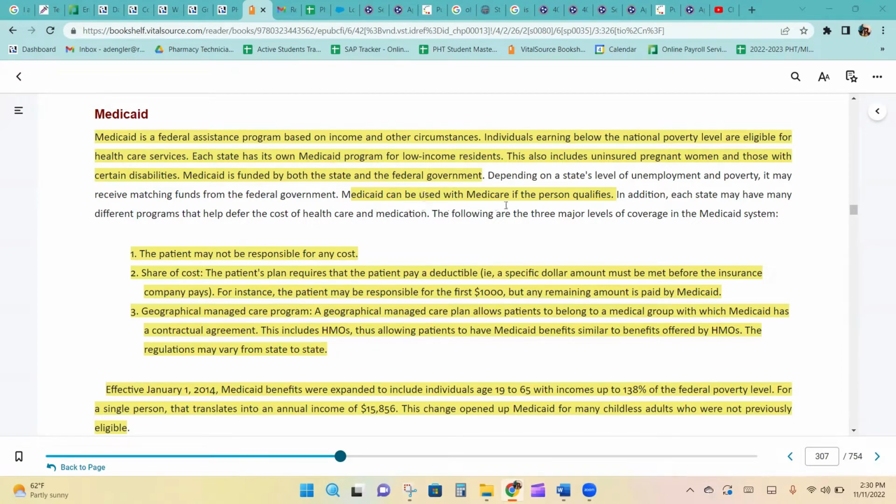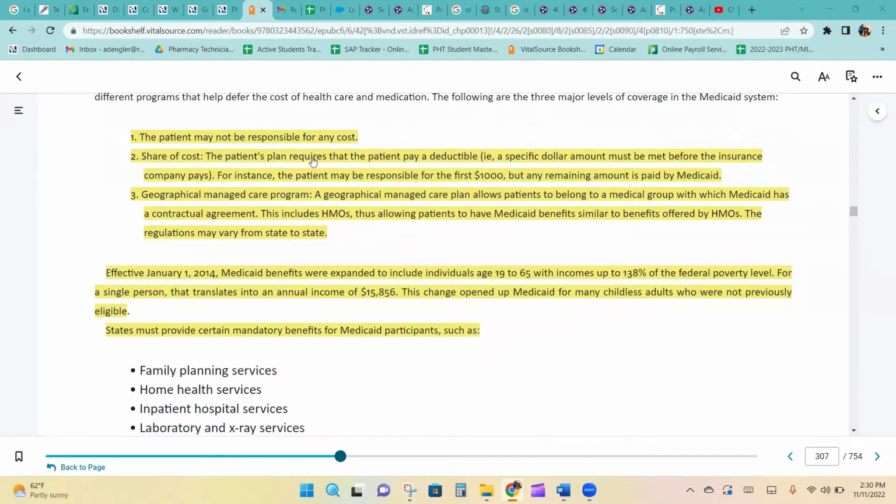Medicaid can be used with Medicare if the person qualifies. The patient should not be responsible for any costs. If they do, it should be very low. Share of cost may require that they pay a deductible before the insurance kicks in. Geographical managed care programs are available to help with better coverage and care.